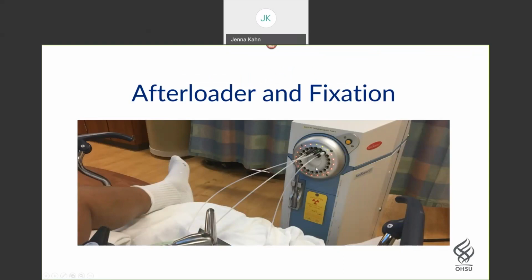This is the afterloader again, and how it connects to the patient's applicator that's in them, and the radiation source goes from the afterloader and travels through into the patient. And then it goes back in and it comes out, and it goes back out to a different part of the applicator.